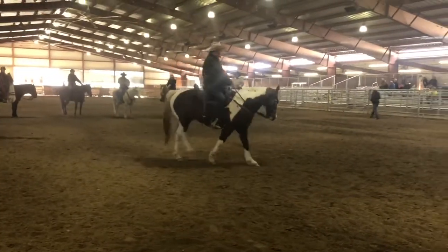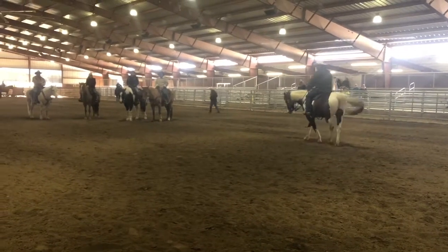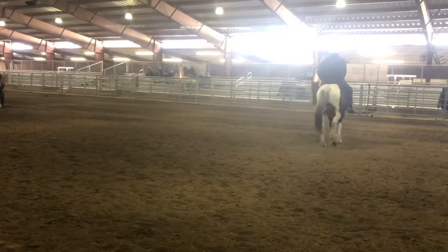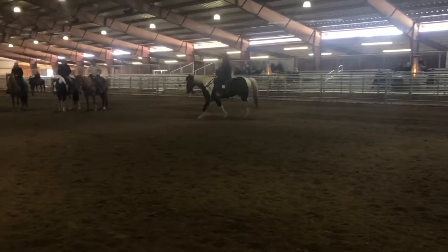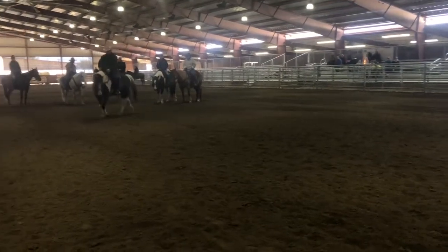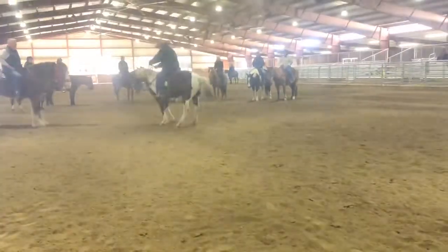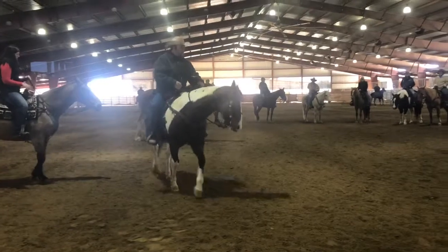So we ride around here. We've actually finally got a nice circle. Outside leg forward to position 1. Look at that. That was pretty nice, old son. Yeah, that was pretty good. Outside rein stops the hind end. The leg moves the front end. Come on, come on. Look at that, almost a 360. Not gorgeous, but it was there, okay?